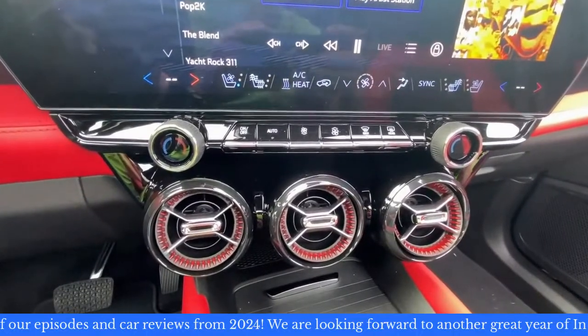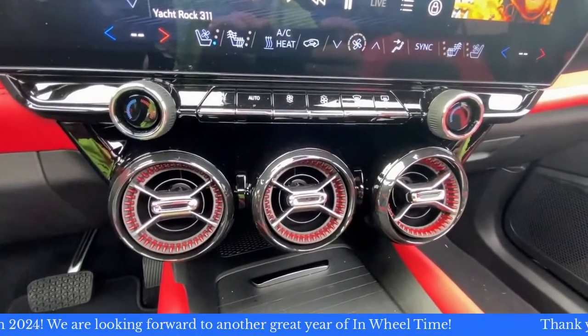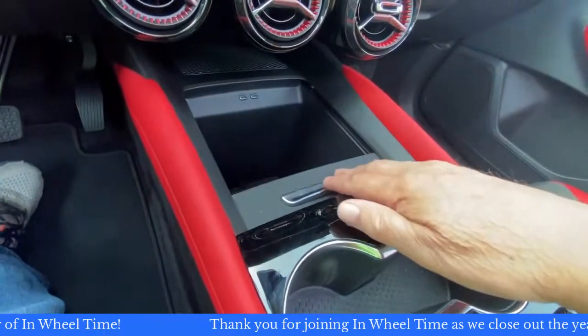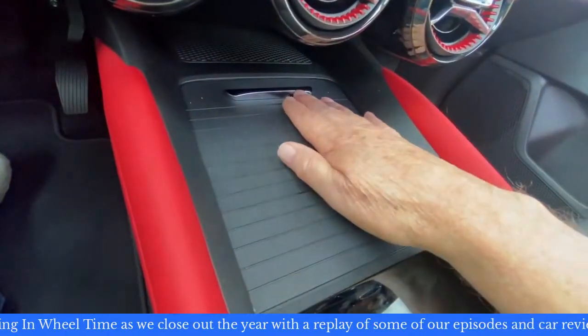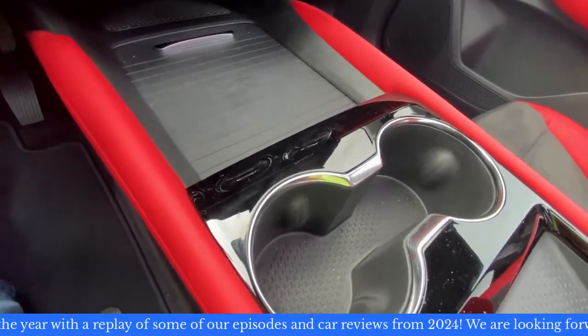Now, there are some buttons right here, as well as some kind of, to me, very retro looking air conditioning vents, but I really like them. There's also another storage compartment up here in the front. Got 2 USB-C ports on them. Now, there's no USB-A's that I could find any place, so you either need an adapter or you've got to come on up to the new stuff.